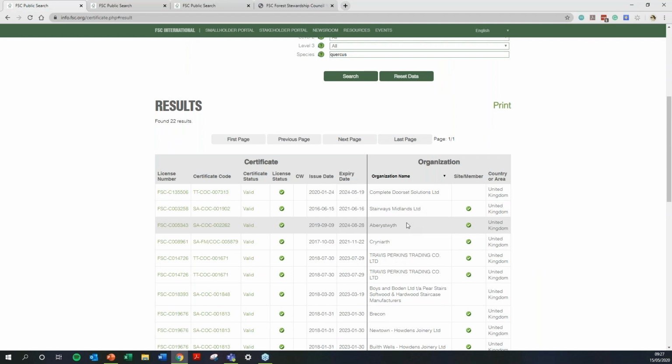Now, it's important to remember when using the database to find suppliers of specific FSC certified products that many suppliers trade in both certified and uncertified products. Therefore, you must remember to specify FSC certified products or materials when you're ordering. It's also worth noting that the database does not reflect real-time availability, and therefore you should always contact a supplier to check that they can supply FSC certified materials.